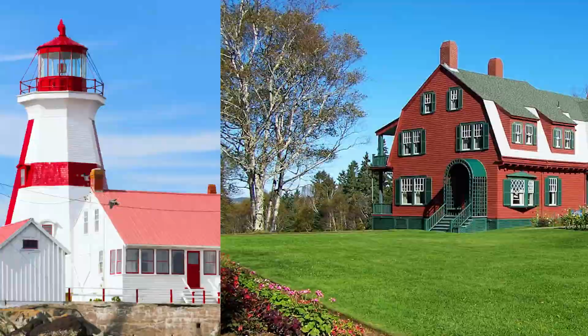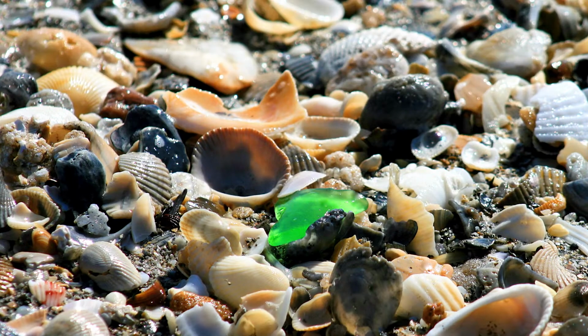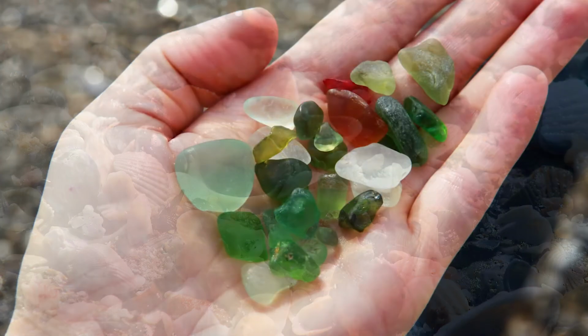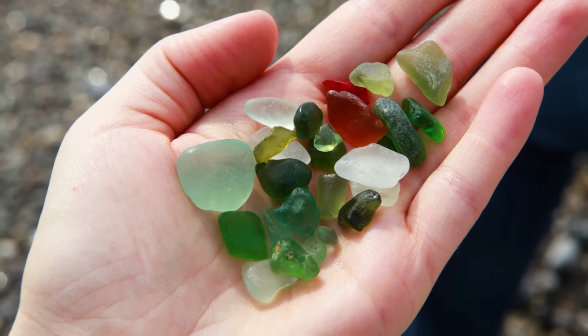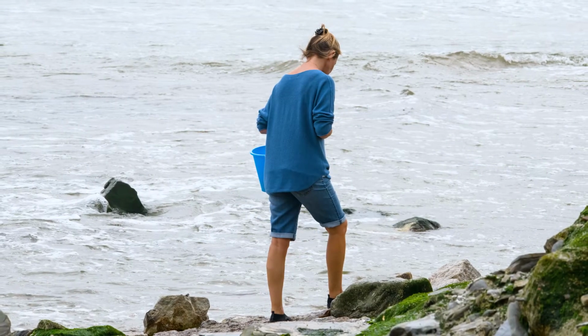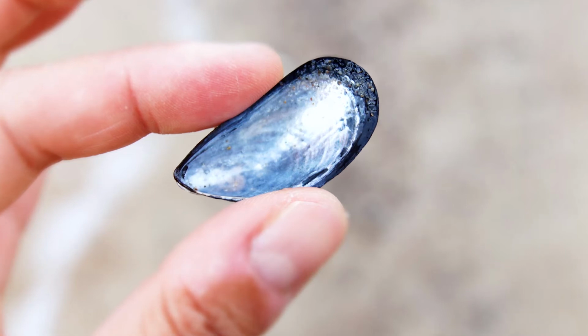International Park. The Mulholland Lighthouse and East Quoddy Lighthouse reside on the island here, and if you're a sea glass lover, this is definitely the place to come, as it's an absolute haven for sea glass collectors. So much so that the first ever Campobello Island Sea Glass Festival took place here in 2021, where participants were provided a beachcombing map of the area with tips on where to find not only sea glass, but also driftwood, shells, and pottery.